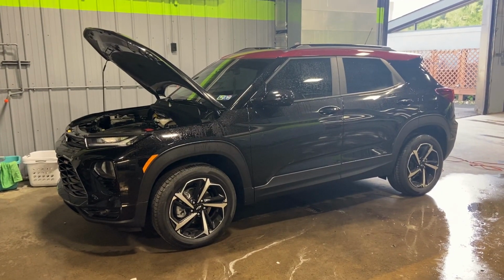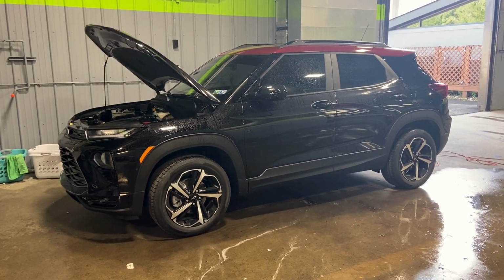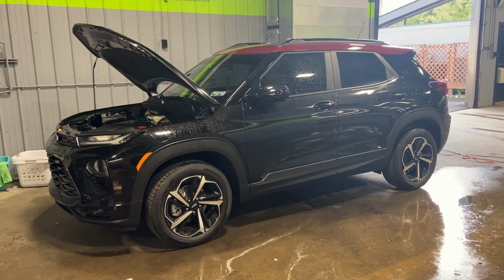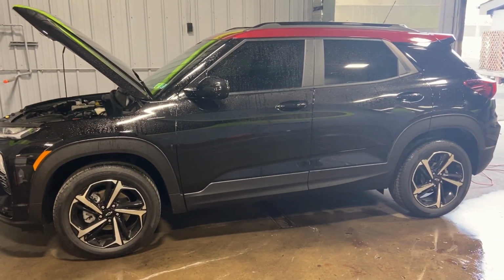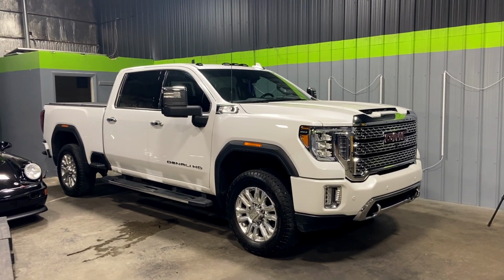Also in for some paint protection film is this Chevy Trailblazer. This is getting our full front along with the wear and tear. So again, that's going to include the front bumper, the full hood, two front fenders, the mirror caps, along with the wear and tear. And we also tinted the two front doors in 20% to match the factory tinted back section.